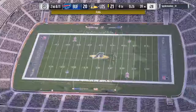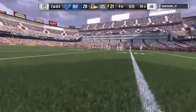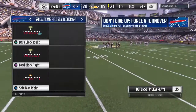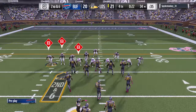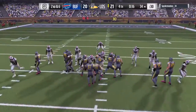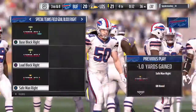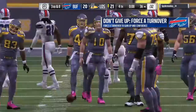Now flags will come in. I think this one's going to be on the defense for jumping. Victory all but assured now as they take a knee here, and they're going to escape with a 1-point victory. They'll lose a yard, and it brings up third.